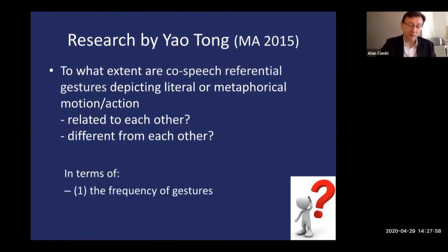And one was in terms of the frequency of the gestures. Are gestures that are being used to talk about physical ideas being used as frequently or more or less than they are to talk about abstract ideas? So are abstract and physical being used the same amount? And the other was to look at the forms of the gestures. Are these forms of the metaphoric gestures the same as those that would be used to talk about something physical?